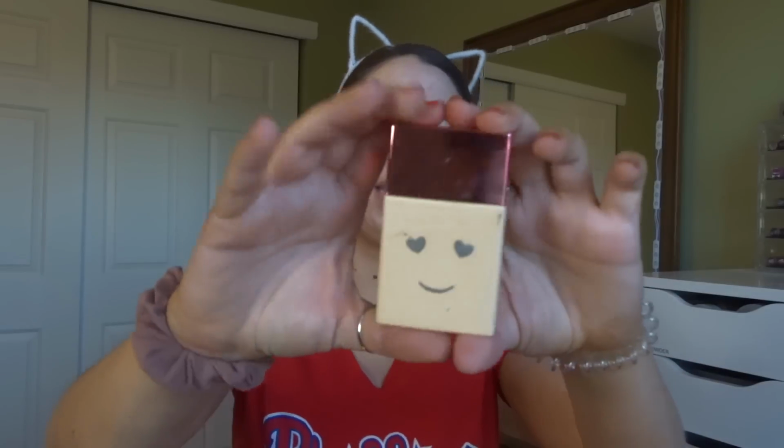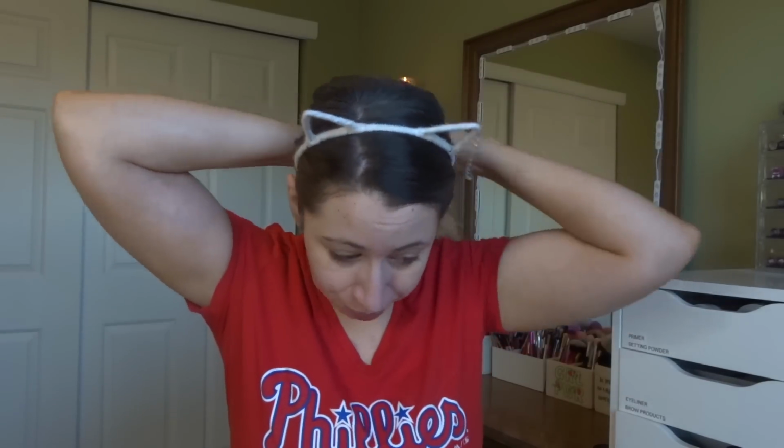I'm going to go in with the Benefit Hello Happy foundation because it is one of my darkest foundations, but it's also a matte foundation. I'm gonna pull this back for this part. It's not matte, but it's not dewy, and it's gonna be in the 90s today. So we're going to go as matte with this look as possible.